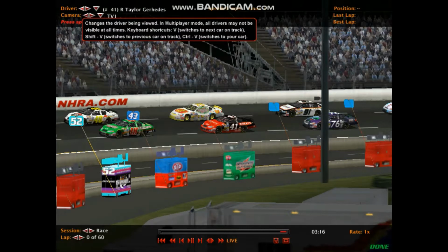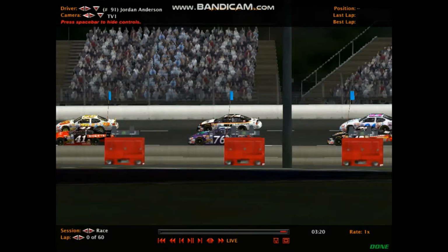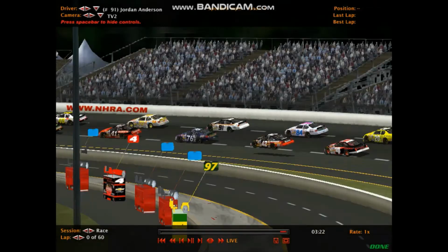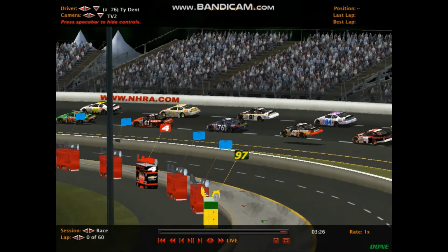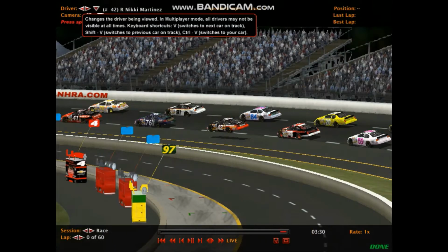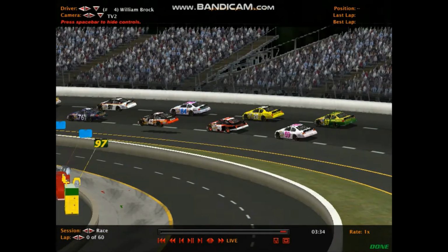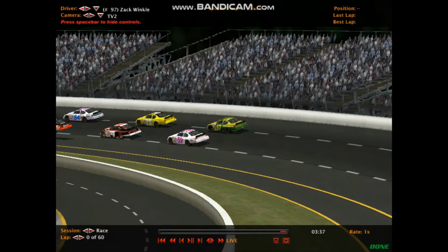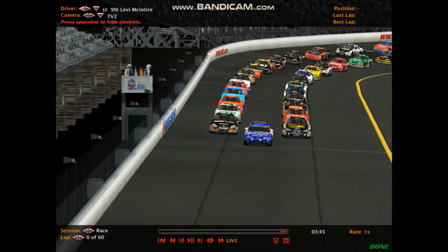Next row, Taylor Gerdes in 41, and number 70, Kat Batson. Next row has number 91, Jordan Anderson, and inside of him is number 76, Ty Dent. Next row has Nikki Martinez in 42 and number 84, Cassie Dent. Next row down has number 4, William Brock, and number 20, Cole Baker. And starting shotgun will be car number 59, Zachary Fitzwater, winner at Talladega this season. He's alongside number 97, Zach Winkle, in the John Deere Chevrolet.